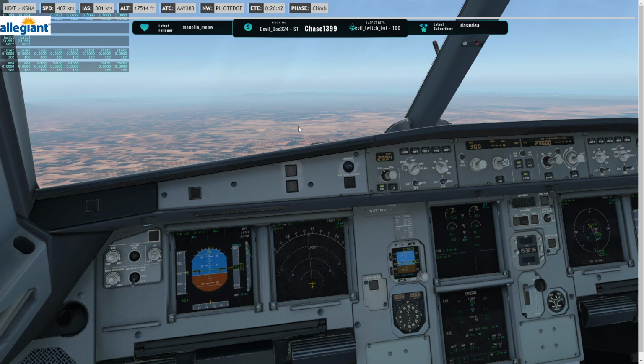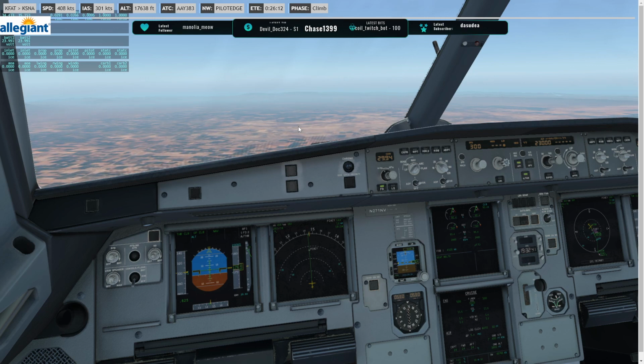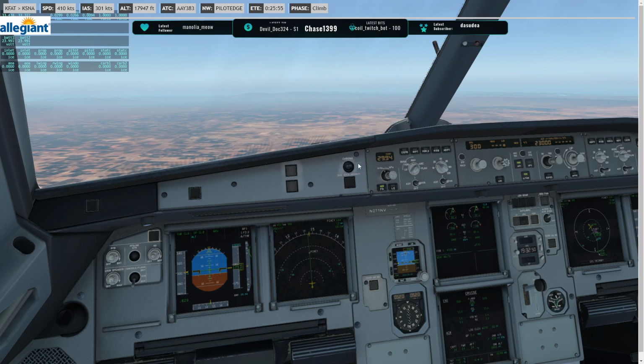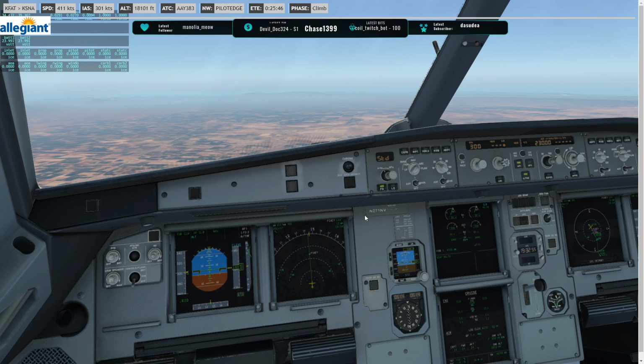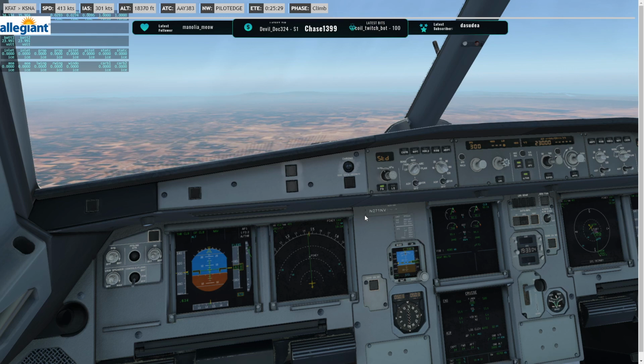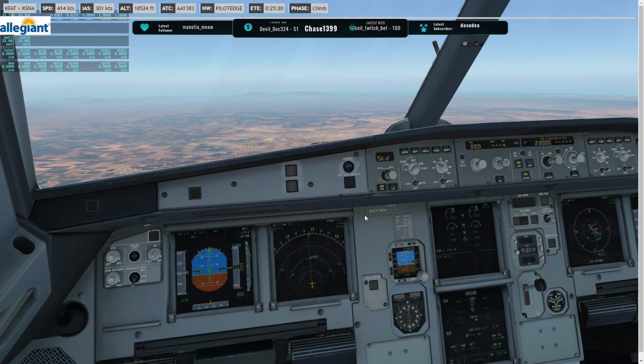November 55, contact Albuquerque Center 124.32. 124.32, 55 Quebec. Albuquerque Center, Phenom 55 Quebec, flight level 354, descending 240. November 55 Quebec, Albuquerque Center, descend and maintain 15,000, Santa Fe altimeter 30.25. Down to 15,000, 30.25, 55 Quebec.